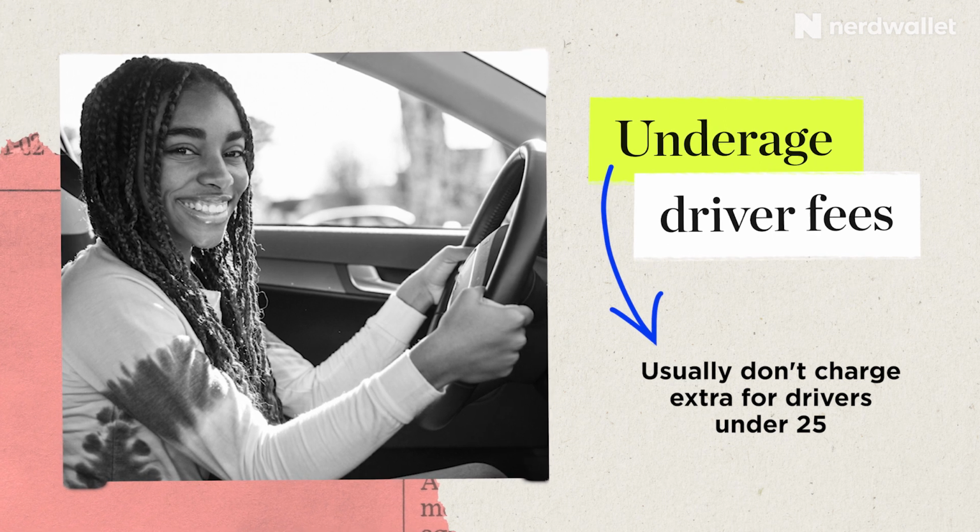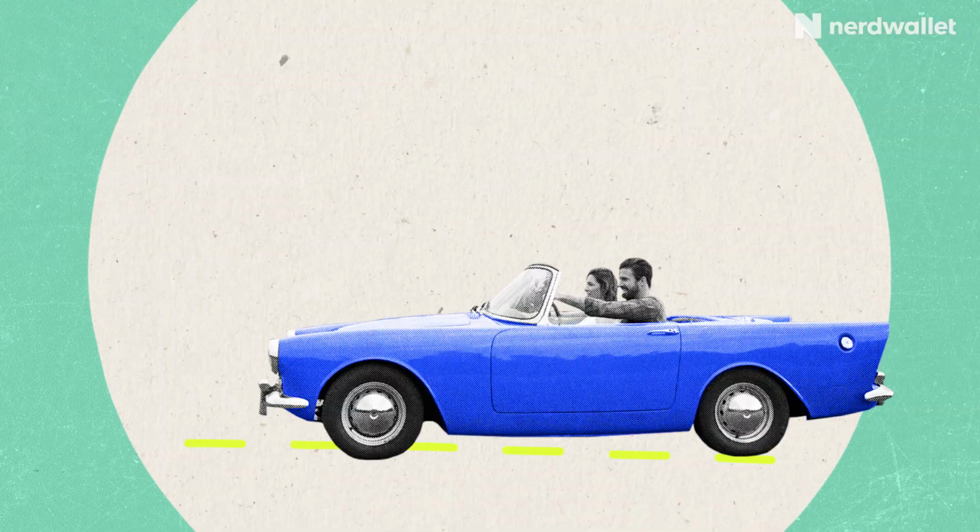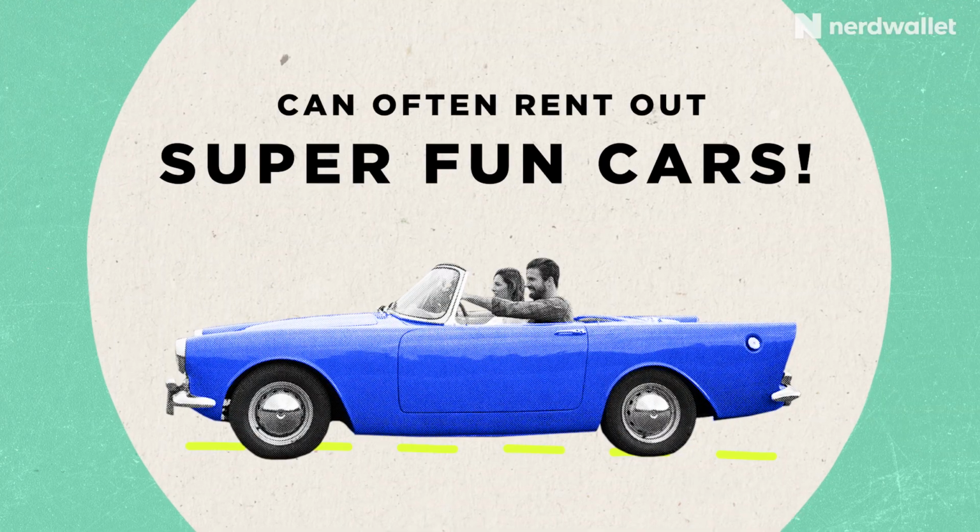Another expense that you might be able to avoid is underage driver fees. Now, this isn't true with every car rental alternative, but many of them don't charge the extra fees for drivers, which is common for drivers under 25 to get an extra fee at traditional rental car companies. You might not see that with these car rental alternatives. Finally, my last fun point is that with car rental alternatives, you can often rent out super fun cars. You might not necessarily see a Tesla for rent at, say, Alamo, but with these car rental alternatives, you can find those really exciting, fun cars that you want to drive on your travels.